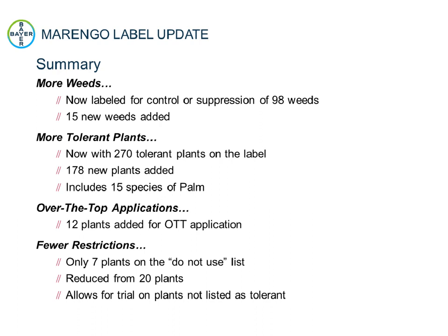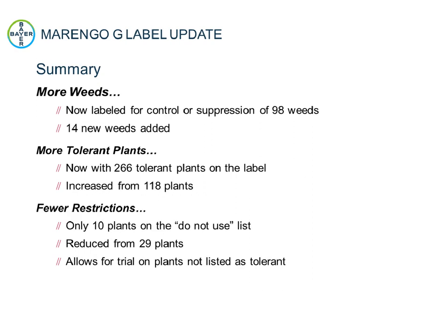And then also what's really exciting is Chris mentioned the over-the-top applications. And so we've got about a dozen conifers, mainly conifers, on the label for over-the-top applications. So definitely check that out. And the next slide here just shows some of the same theme pertaining to Morengo G. And so with that, I'm gonna let Chris Beatty take it back over.